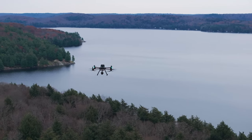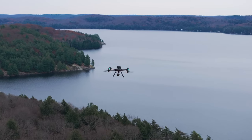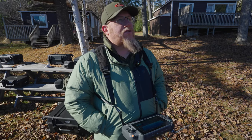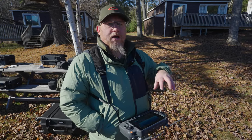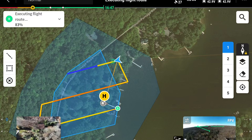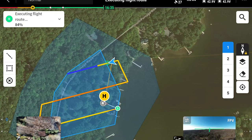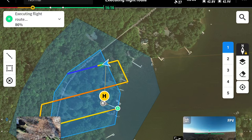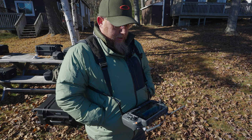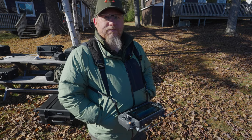So the drone appears to be flying all by itself. What's going on there, Mark? So we have a pre-programmed mission. Once you set the parameters on the area and the size that you want to fly, the program picks the best flight pattern and way to get there. So we can modify some of those things if we need, depending on instructions or area that we're allowed to fly. And then once it takes off, it will perform its mission. And there it goes.